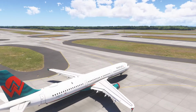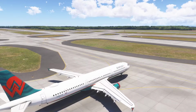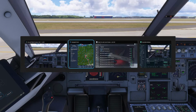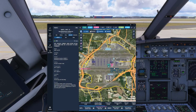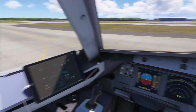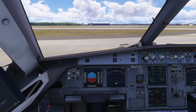So let's figure out where's 27 right. I believe it's this runway here. But let's double check that on our Navigraph charts. If we click here, that's the aircraft. That's where we are. And this is indeed 27 right. So let's make the turn here. All right, there we go. All right, let's go.